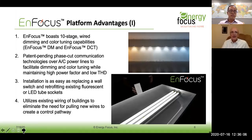So John? Yeah, so we've heard about the color changing, and there's a picture. That's only showing 10 different colors in the range. And the one on the left is 2700, and the one on the right is about 6500. So it's a very smooth range in color. And you can imagine the dimming is similar. We have a very smooth range in dimming. We have a video on the web, which you can get to from our website, or you can just go to YouTube and search on Energy Focus, EnFocus, and you'll pick up that video as well.